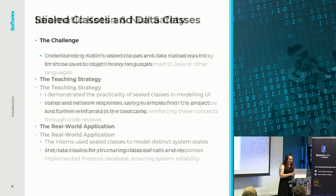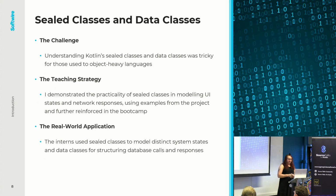Let's talk about sealed classes and data classes. This was really hard, especially for those really used to object-oriented heavy languages. So we looked at this quite early on by demonstrating the practicality of sealed classes, especially when modeling UI states and network responses. Again, we're mostly talking with a database here. Network responses are really important, and we want to be modeling these in our data classes. So at the very start of the bootcamp, before they even started writing their code, we pulled up real examples from the main LNER code base to show them where they're doing this and reinforce why they need to learn this in the bootcamp.